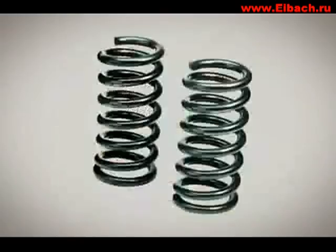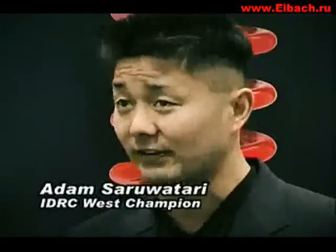I still use Eibach springs on my Red Bull trophy truck. It is by far the best suspension products I've used on my vehicles. That also carries right across to my own personal street type vehicles.